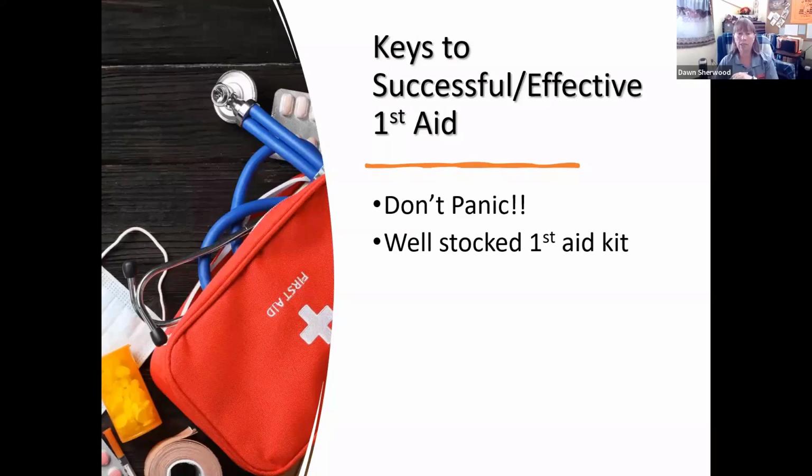So 2 keys to successful and effective first aid. 1, don't panic. All right, take a breath, get your faculties about you, and then start working on your horse. What's going to help to keep you from panicking is having a well-stocked first aid kit and knowing where it's at. You don't want to be running through the barn looking everywhere for your first aid kit, or even worse, you get in there and you haven't restocked it and what you need is not in there.